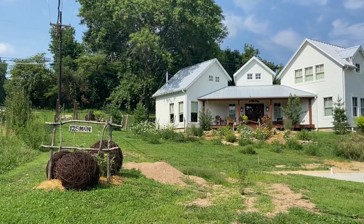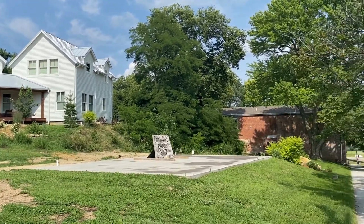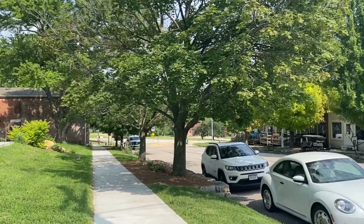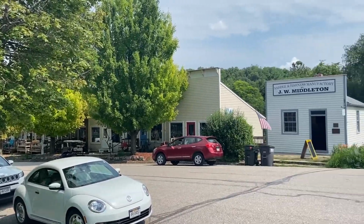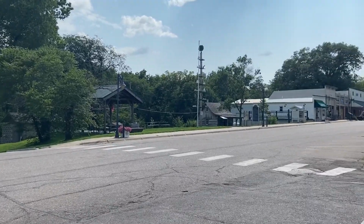Right here on the corner of Main Street is this beautiful gallery. I'm telling you, this little town of Brownville, Nebraska, is adorable.